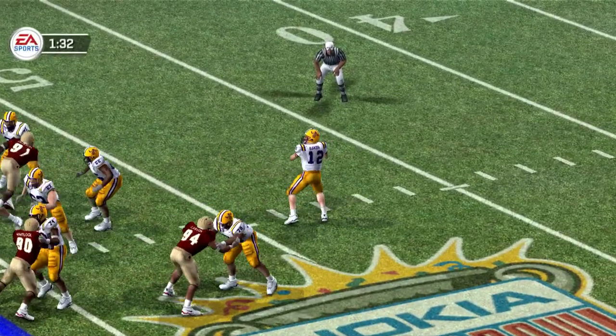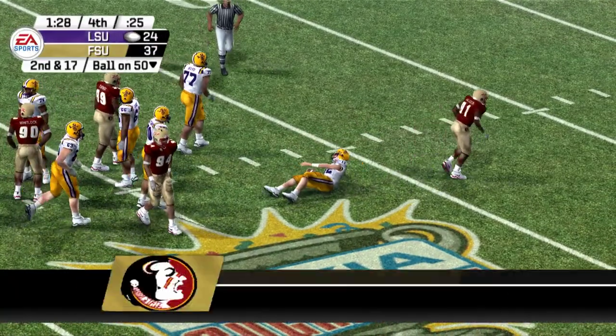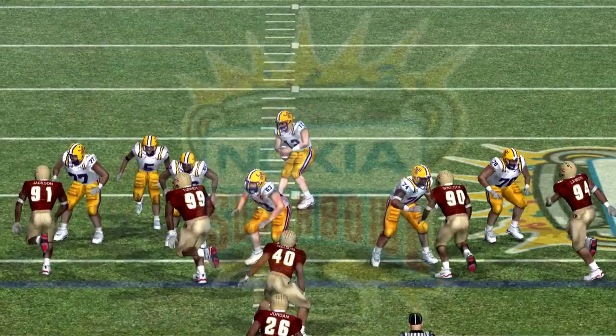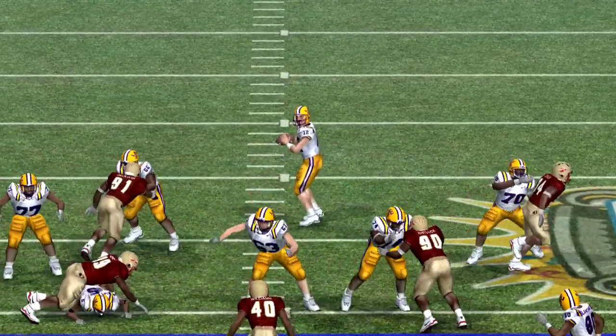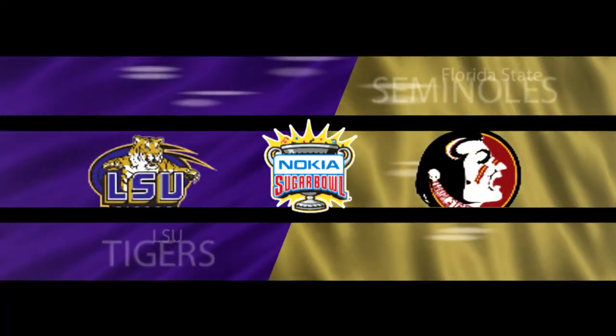They'll work from the shotgun. Steps up, looking. He's in trouble. And he's going to come up with a sack. The tackle got embarrassed that time, allowing the end to come free for the sack. That's what you call a lookout block. The tackle gets beat and yells, look out! Trust me, it's not what you want to hear as a quarterback.